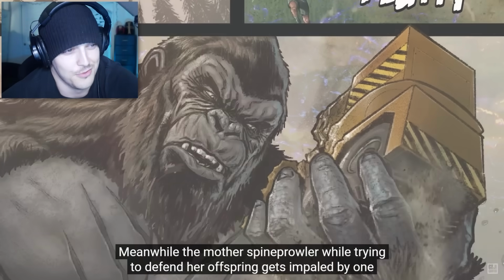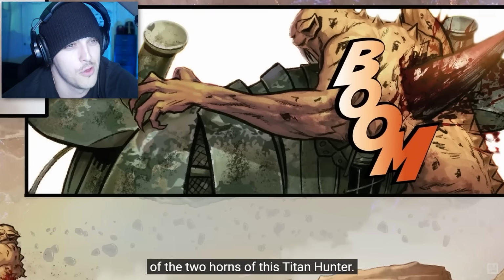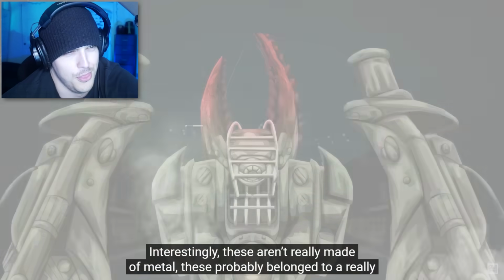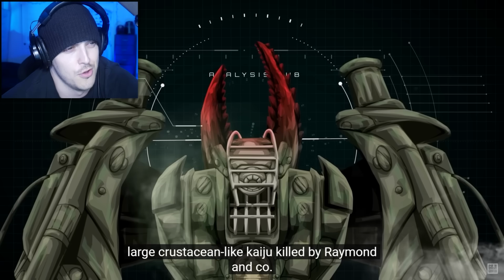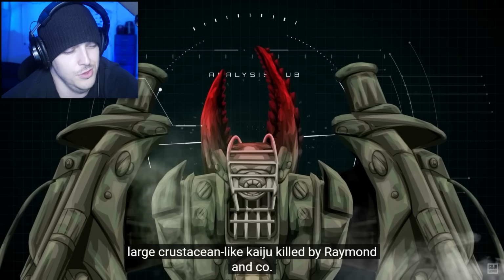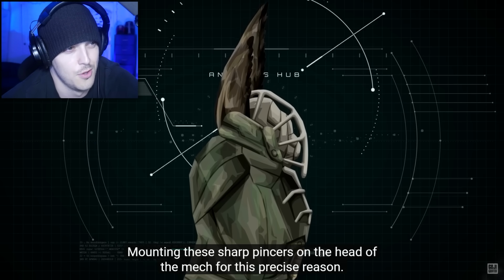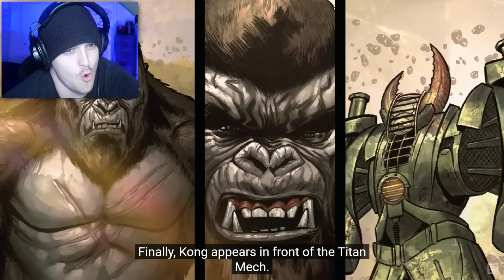Meanwhile, the mother Spine Prowler, while trying to defend her offspring, gets impaled by one of the two horns of this Titan Hunter. Interestingly, these aren't really made of metal. These probably belong to a really large crustacean-like kaiju killed by Raymond and Co., mounting these sharp pincers on the head of this mech for this precise reason. Finally, Kong appears in front of the Titan mech.